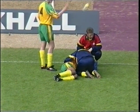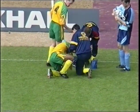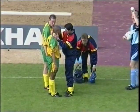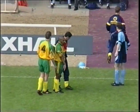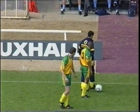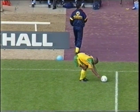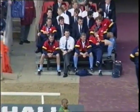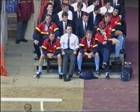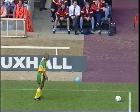Paul Robertson. Paul Robertson is okay now. He was released by Bury and went on from Gigg Lane to Woking. Martin O'Neill in shirt sleeve order now, watching proceedings.